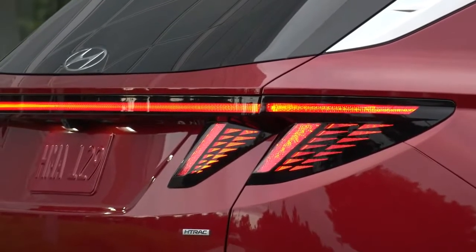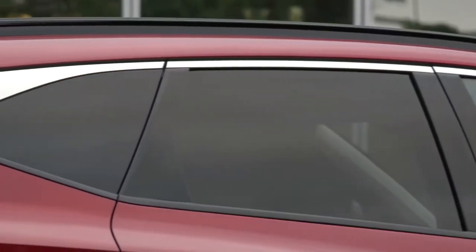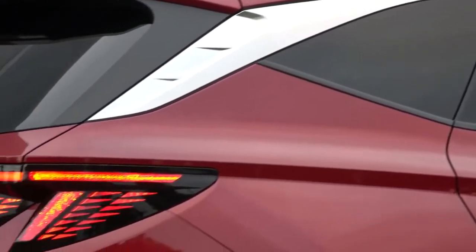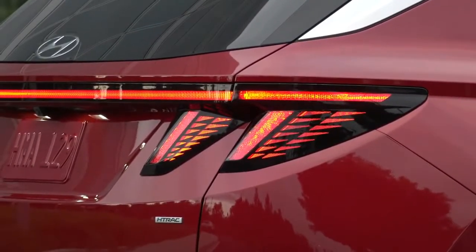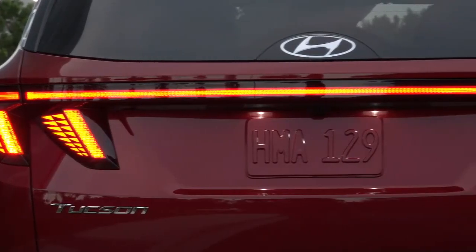But unlike the sedans, the Tucson's headlights are integrated into the grille opening, using LED elements camouflaged into the front end when not illuminated. Hyundai doesn't have images of the vehicle with the lights off, but we think it must look rather aggressive when parked.